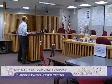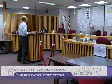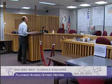What's the required backup space if it was 90-degree parking? 24 feet. And it looks like we only have 17 feet right now. Right. And if it went to 90 degree, that would be even shorter. Exactly.